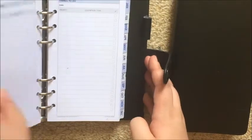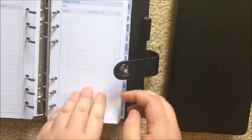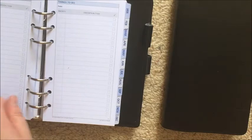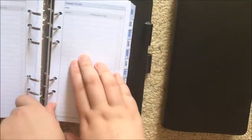These are great for people who like to keep everything all together but like to be able to take things out, because with a ring bound system, contrary to the Erin Condren, which is coil bound, you can take pages out and clip them back in. You can also buy these in an A5 size. I think Filofax does A5, I'm not 100% sure. I know Kikki K does.